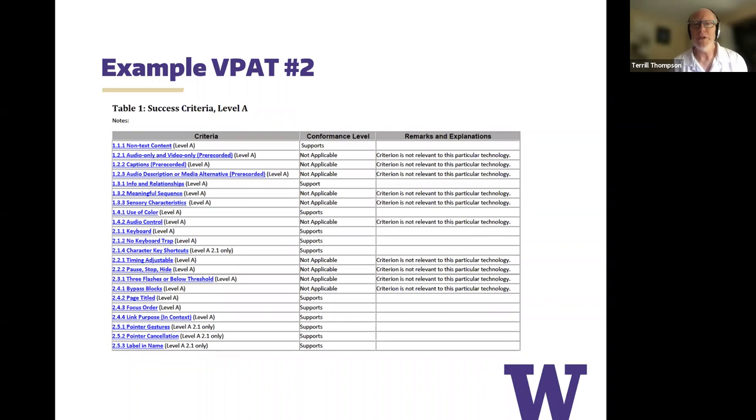Here's another one that has a remarks and explanations column, but the only time they filled that column out is when an item was not applicable, which is probably the only time they really don't need anything in that column. All the others should have some details. They didn't provide those details.